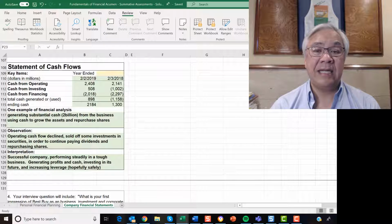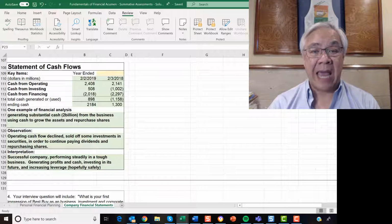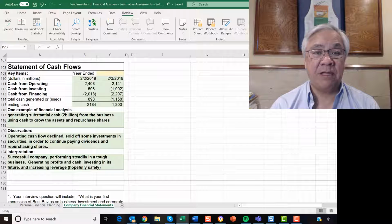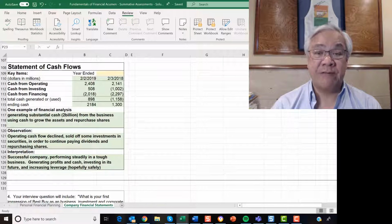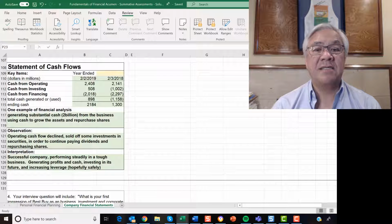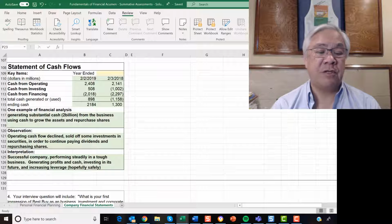In both 18 and 19, they did negatives in the cash from financing because they are net paying out money by way of dividends and by way of the stock repurchases. So that's what they've been doing very clearly for the last few years, not just these 2 years, but if you look back in 2017, they also had the same pattern. And the observation is that they're generating a lot of money, they're building their business, and they're very aggressively looking toward conveying value to their shareholders.